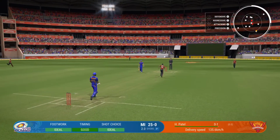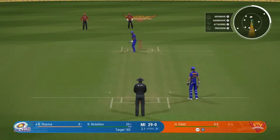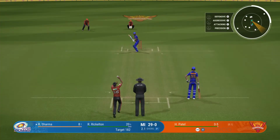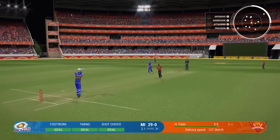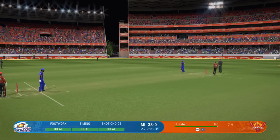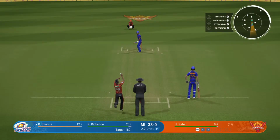Oh my, that's just flown off the middle. That races away to the boundary. A beautiful shot off the front foot. Just textbook stuff. Whacked away. Got that one clean out of the middle. 4 off a brilliant shot. The shots are certainly being played at the moment. Some good batting mixed in with a little bit of good fortune. 2 boundaries in 2 balls.